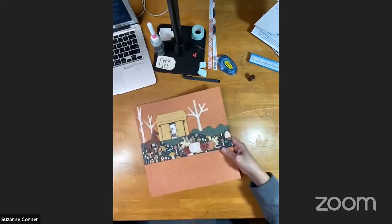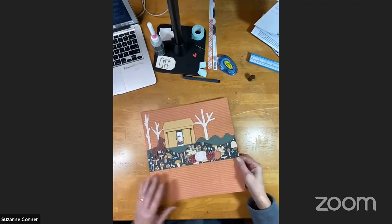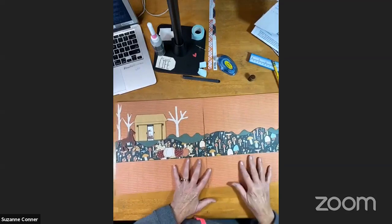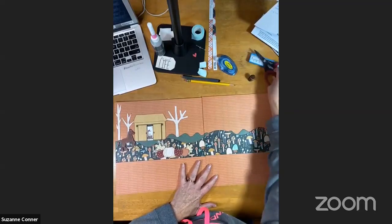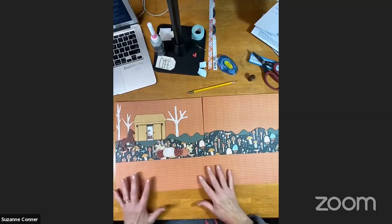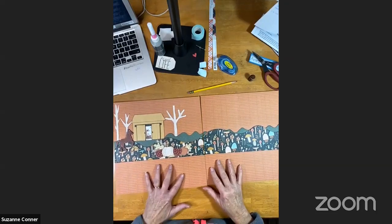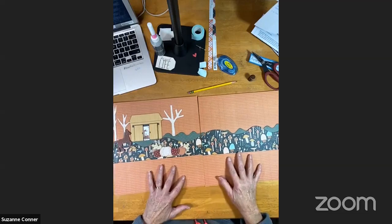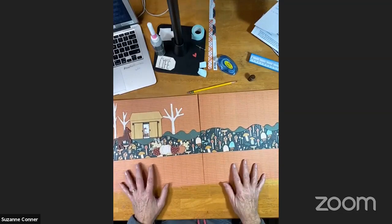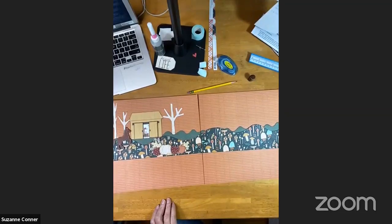And I used the trees from the tree layout, the tree accessory set. And I did them in like kind of a winter white look. So they have that white birch look. This is from the, which kit is it, guys? I have it right here. At least I think I do. It's not the apple of my eye.